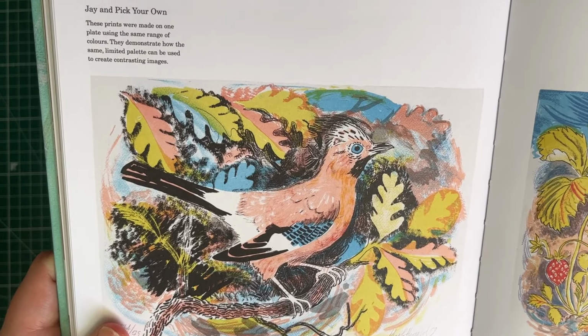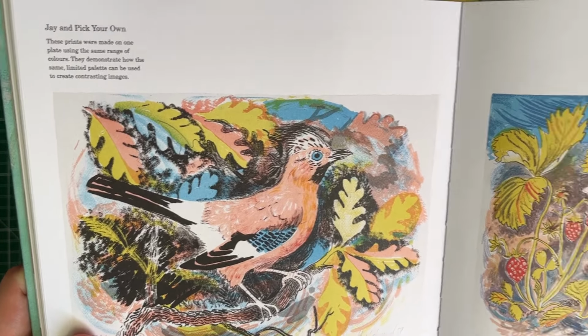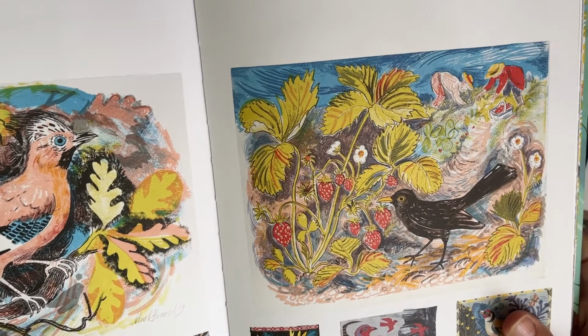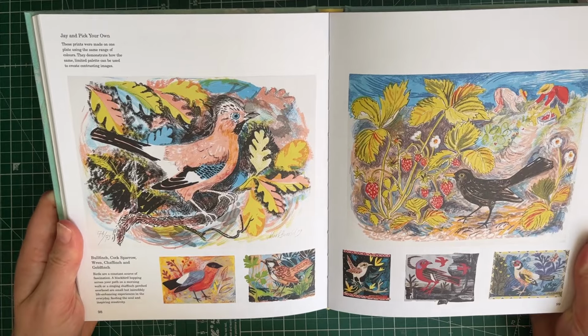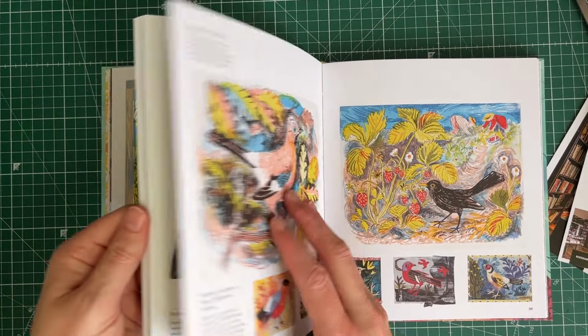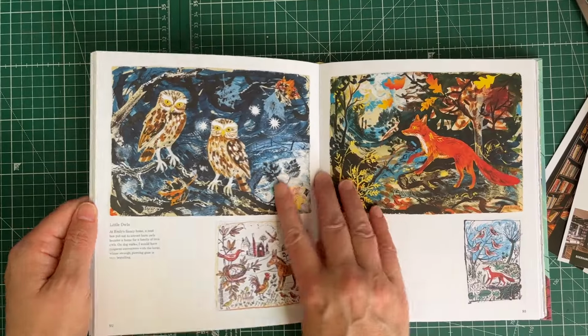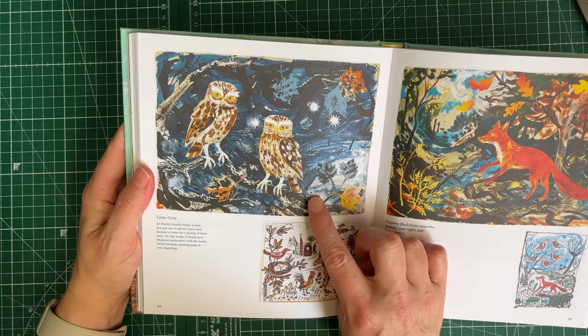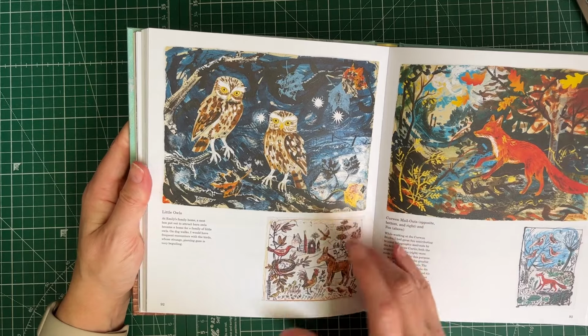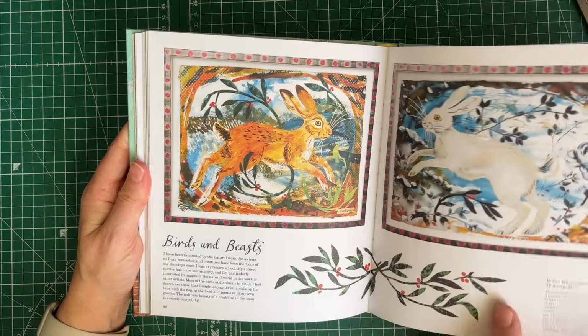Prints made on one plate using the same range of colours. They demonstrate how the same limited palette can be used to create contrasting images. So beautiful. Oh, love it, love it, love it. So this is another one for inspiration. Look at the owls. I saw this somewhere, I think maybe on Instagram, and it reminded me a little bit of Sandy Hester because she does some kooky things with owls. And that's when I was like, ooh, I've got to get this book.